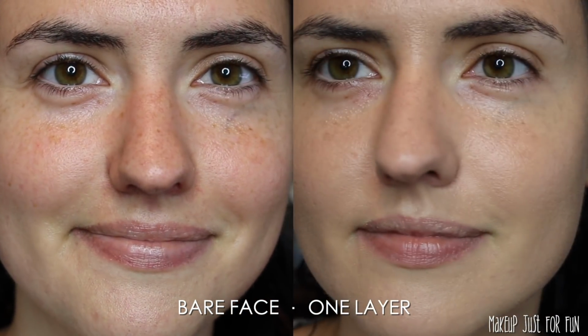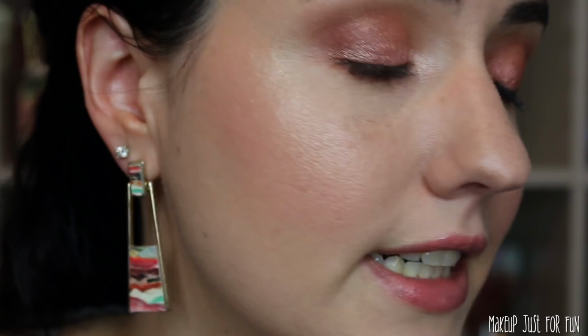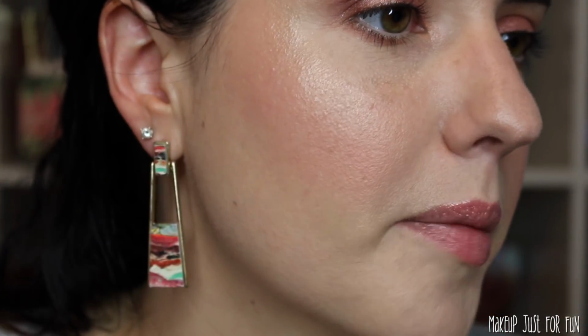That way you can really see the transformation. Here's my full finished makeup. I did do concealer on top. I did not powder my face. I did not use setting spray. I just did a little blush and highlight.